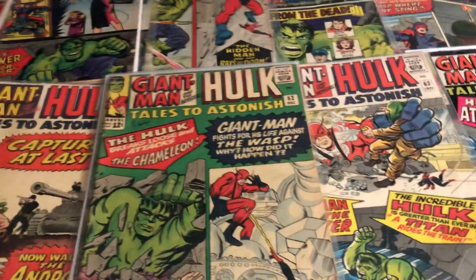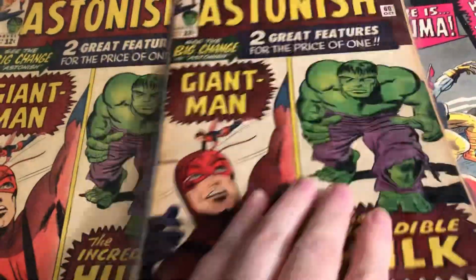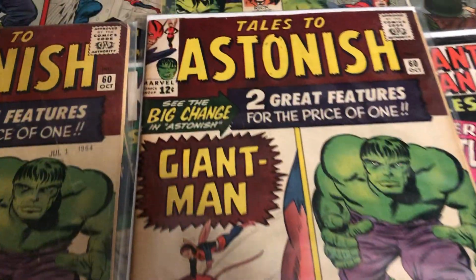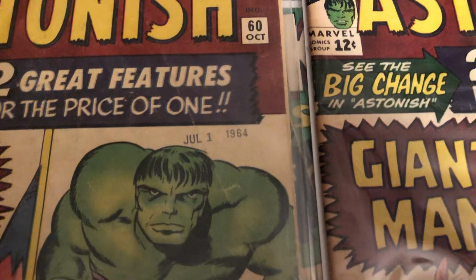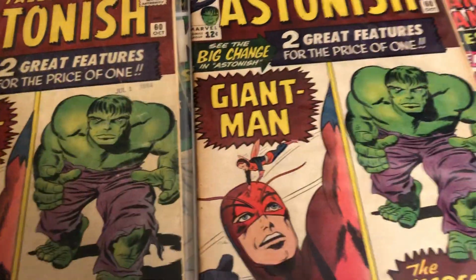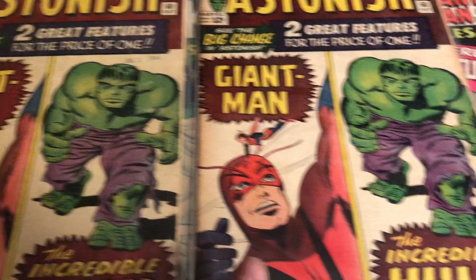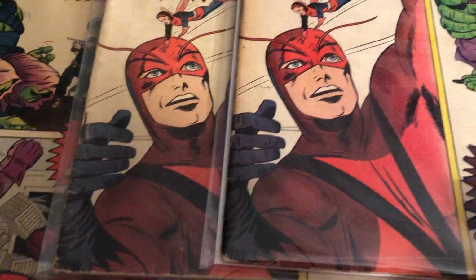I'm going to go through them one at a time. This is when Hulk joined the magazine. This one has a date stamp on it from back in the day, July 1st, 64. So they're always about 3 months earlier. So it's October. I have two copies of this one. You can see this one's a nicer one. Look at the difference of the color there.